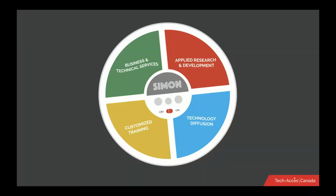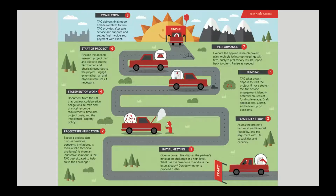So it's sort of difficult being a TAC because every day you go into work, you're not quite sure what's going to come through the door. Sort of like that Simon video game where, you know, it could be 3 customized training engagements in a row, then an R&D project, then services. You apply for this award willingly and accept the possibility that you don't know what's going to happen from day to day. And you do your best to facilitate that.